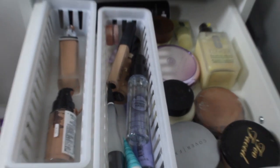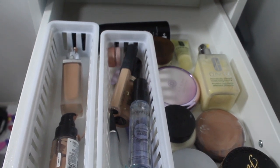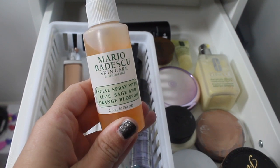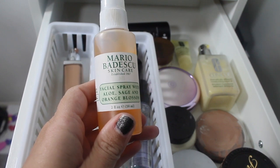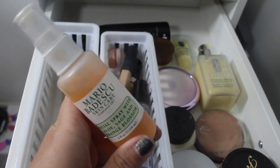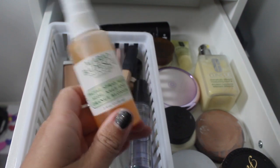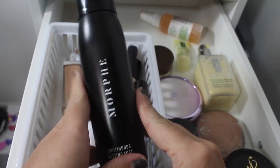Okay, so this drawer is moisturizers, primers, concealers, and powder setting sprays. So I'm gonna go ahead and put back my setting spray that I used last week. This was the Mario Badescu. It's not that I didn't like it, it's that I didn't see that it did anything. I've used the Urban Decay one and the Morphe one, and I just don't feel like this did it for me. Or maybe it was the conjunction of products I was using, but this just didn't. So we're going to put it back, and I'm going to grab my favorite Morphe setting spray.